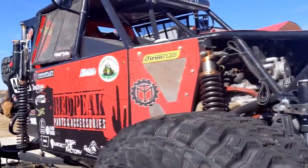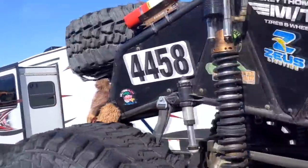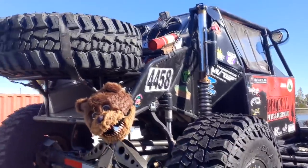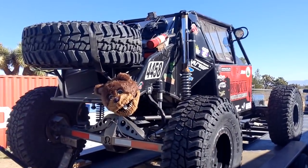But we're going to convert this to 8 lug, and that should help a bit on a few things. So these are three of the projects we'll be working on over the next few months and moving quick on, along with the other stuff we have. But in the meantime, some other cool stuff here.